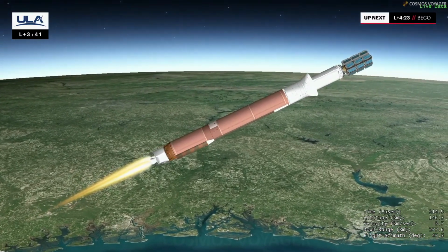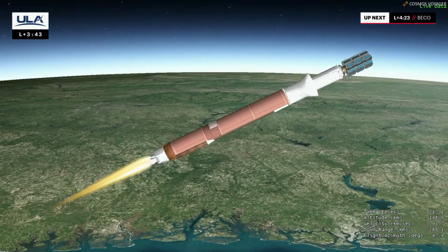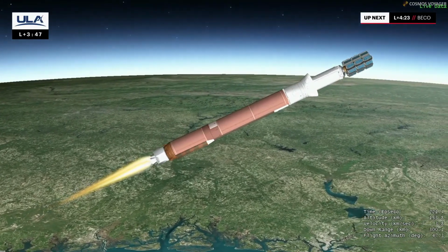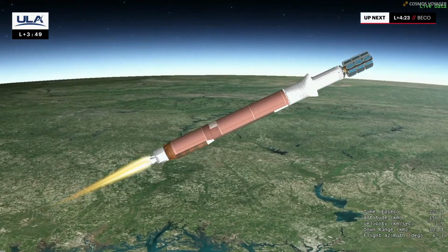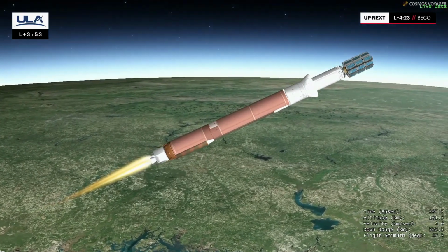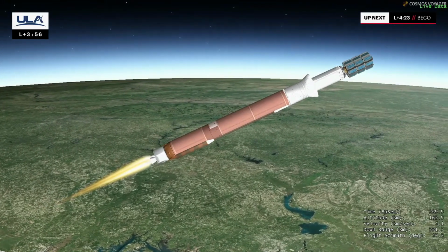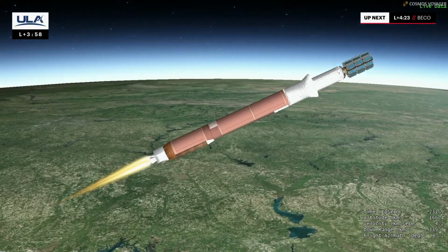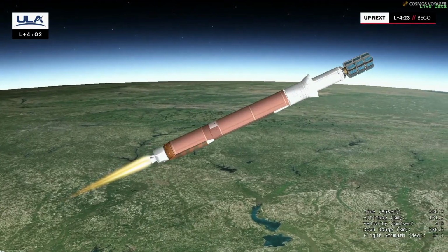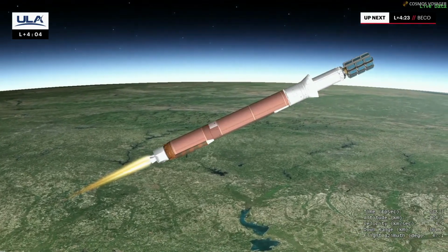Next, we'll hear callouts for cutoff of the Atlas first stage engine and separation of the booster stage, followed by ignition of ULA's Centaur second stage engine. These events occur when the first stage has escaped Earth's atmosphere, getting above the Kármán line and into space. The Centaur upper stage, with the Kuiper satellites attached, then takes over on a trajectory to a precise location in space. Let's listen in as we approach these milestones.